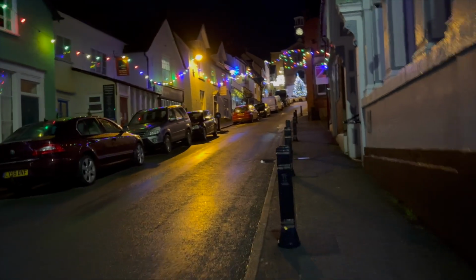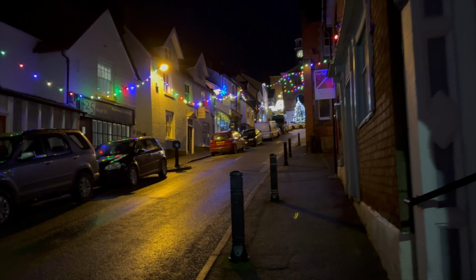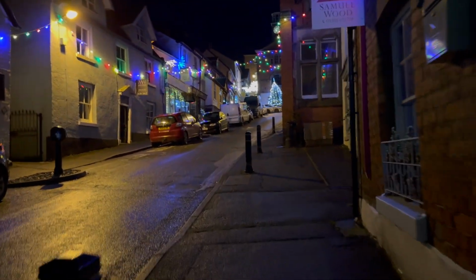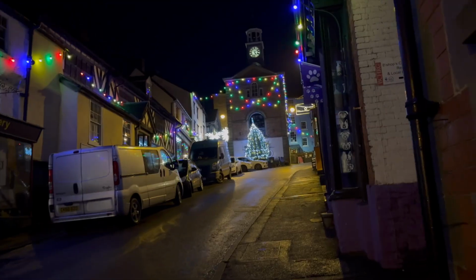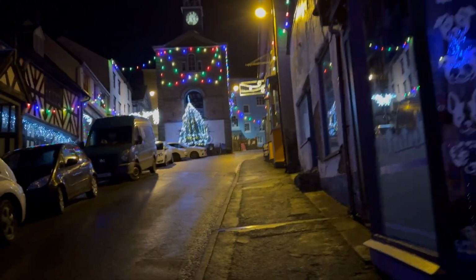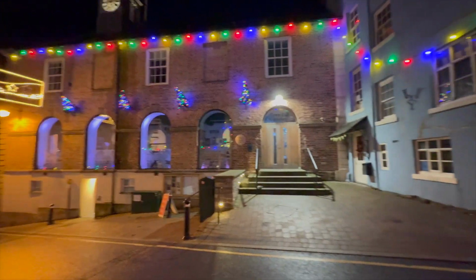We had a ride out to Bishop's Castle. It's sort of a 5-10 minute drive from the site. Really nice, pretty little town. Unfortunately, when we went, everything was shut, but we did actually get to see all the lights on, which was really nice. It looked really pretty, so it'd be worth going back there during the day. Unfortunately, we didn't get a chance to go back because we were off gallivanting elsewhere, but yeah, it was lovely.